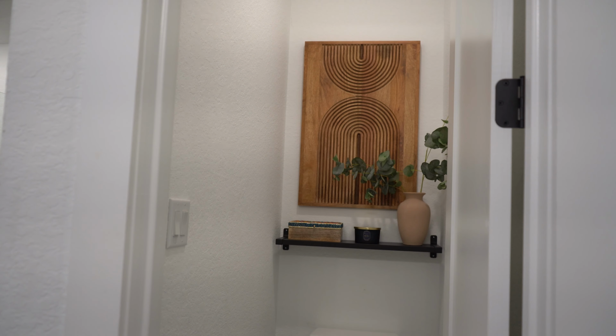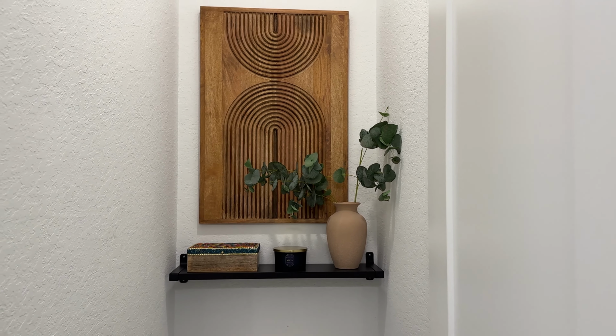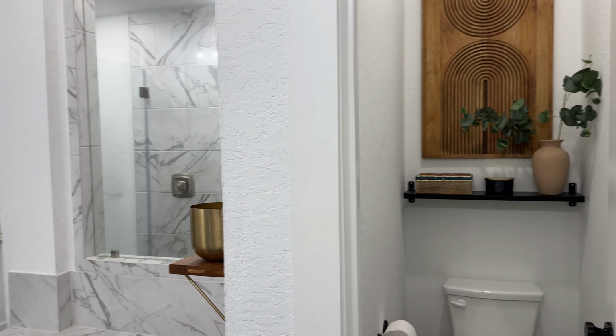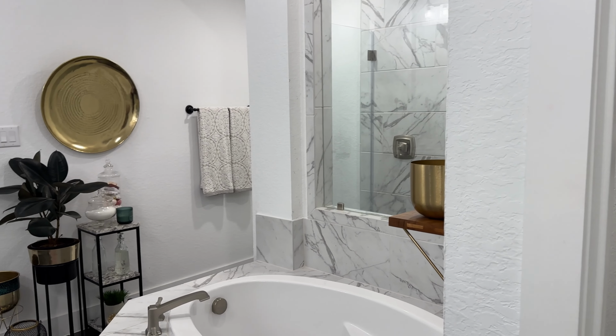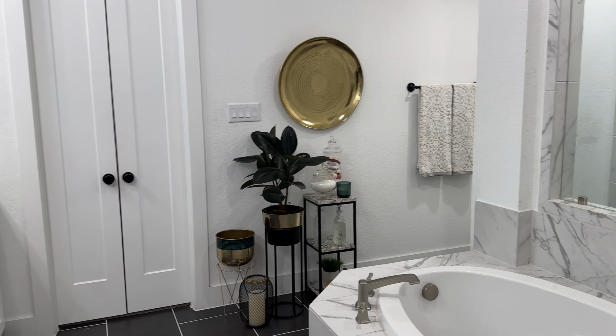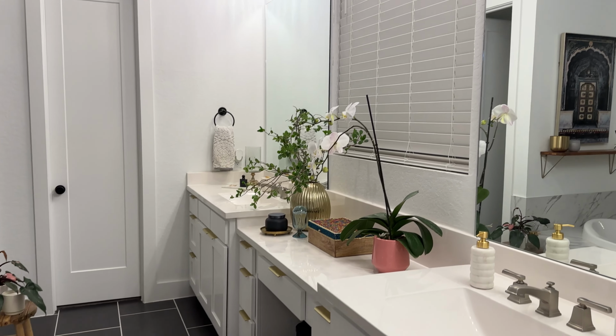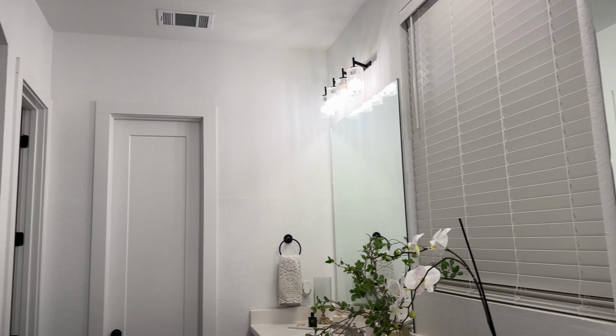All right, y'all. Y'all ready to see how it all came together? Look at that. I knew in the water closet I wanted to put a box in there. If you're a female, you understand why. But I just think it all works so well together. I'm not even tripping on my countertops anymore. I'm not tripping on the stuff that's not done.